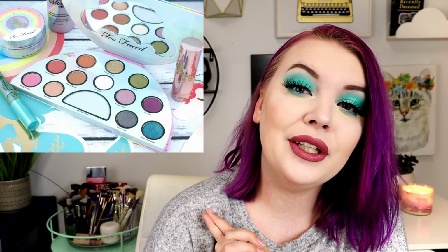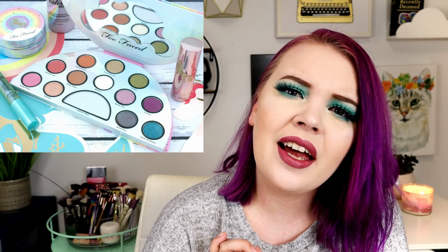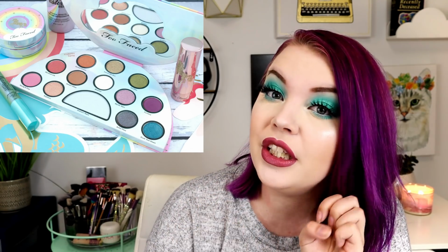Some of the Too Faced things, like the Life's a Festival palette, the packaging on it is super cute, but the layout is really weird on the inside. I don't understand the color selection. It's just like, here's some rainbow-ish shades, and I don't get it at all.